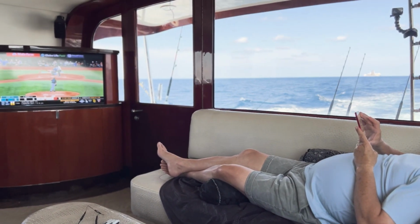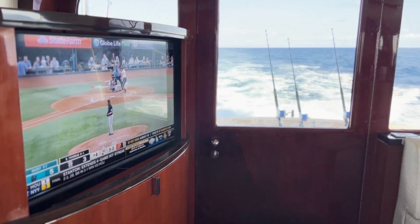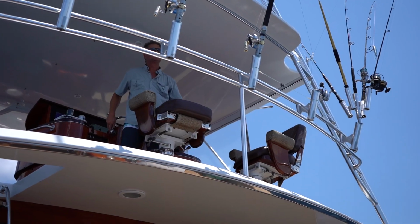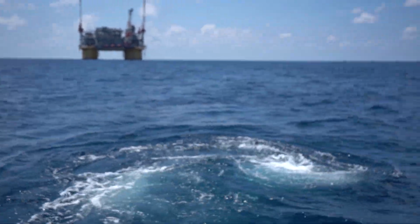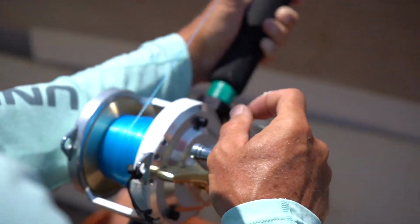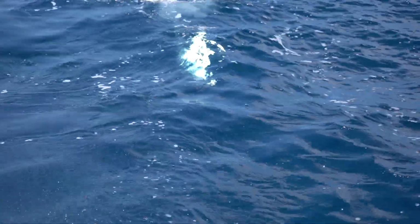It was a little bit slow throughout the day. Luckily, we had some good baseball games to watch, but as we got later on into the day, we started finding some action, marking some fish. We had actually circled around this specific rig several times because we were seeing a lot of action on the depth finder, and it finally paid off with a really solid fish here, as you guys will see.